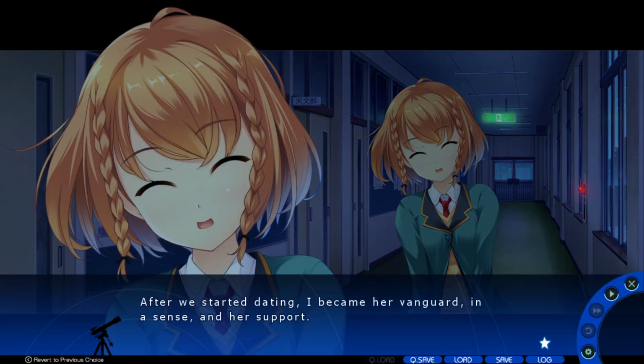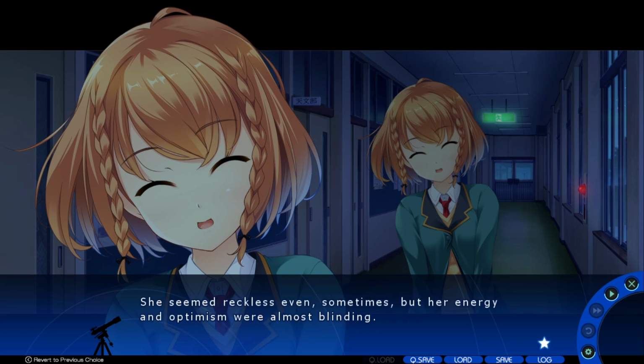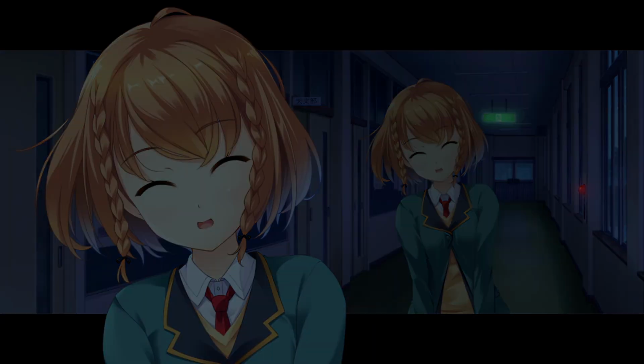After we started dating, I became her vanguard, her innocence, and her support. Maybe it was because she felt safe, protected even, but Korona was far more active and willing to take on new challenges. She seemed reckless sometimes, but her energy and optimism were almost blinding. Before I knew it, I found myself cheering her on.